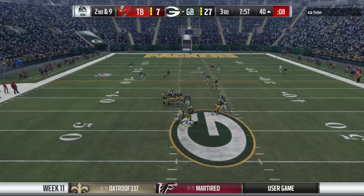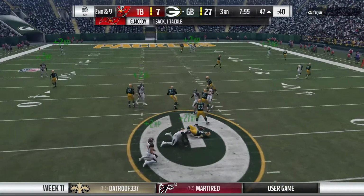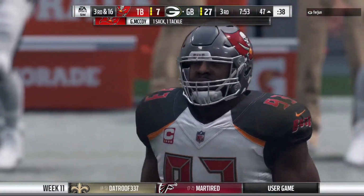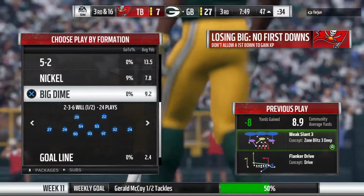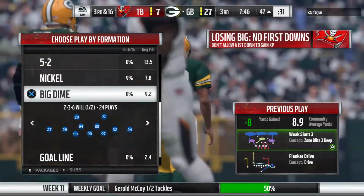Throwing now is Rodgers. Stays, and Rodgers is going to go down. He's sacked. Gerald McCoy with a great push up front. He picks up the sack and a loss of 8.